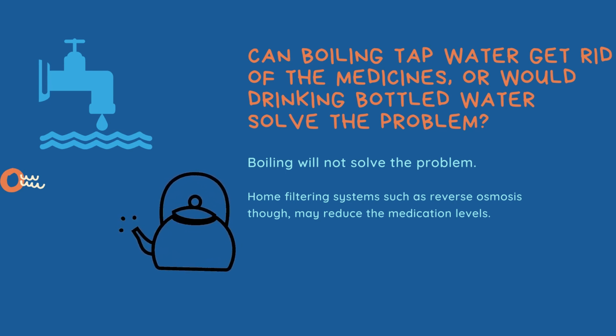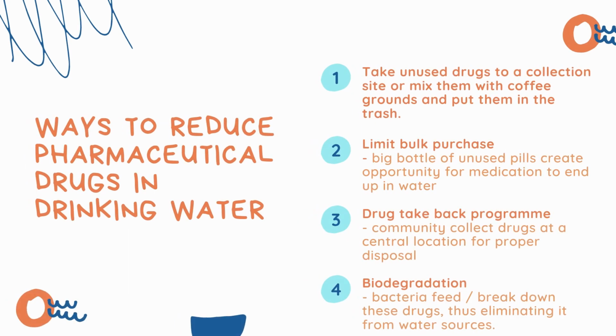So, how can we reduce pharmaceutical drugs in drinking water? There are a few ways to do it. On an individual level, we can take unused drugs to a collection site or mix them with coffee grounds and put them in the trash.